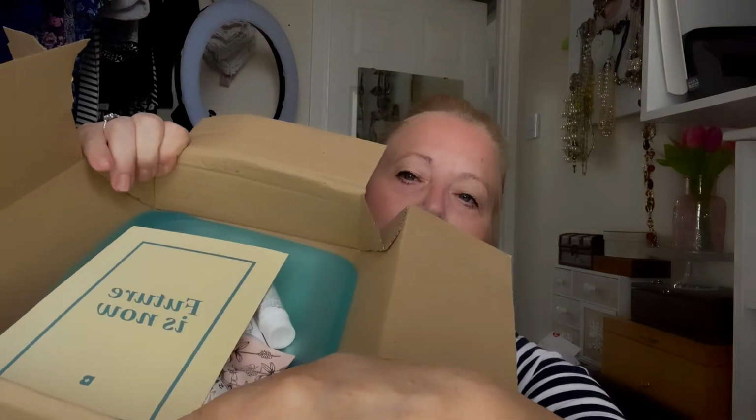Let's get it open. Oh, it does say on the side, hello, nice to meet you. I'm a 100% recycled and recyclable cardboard box. There you go. So let's get this one open. That's inside of the box. So there's not a box in a box, it's just that in a box. Okay.